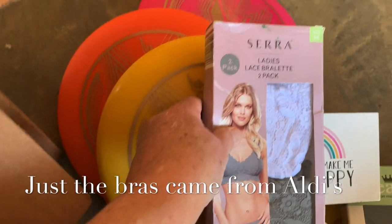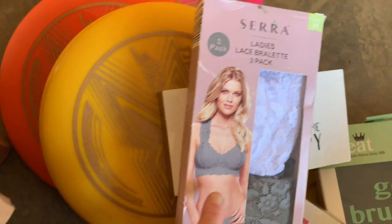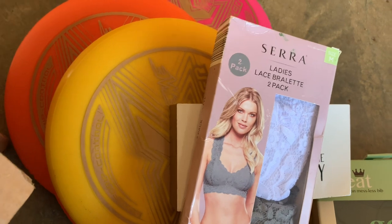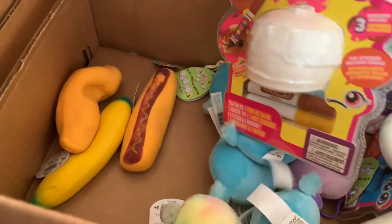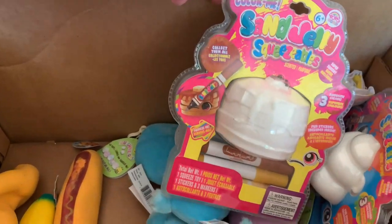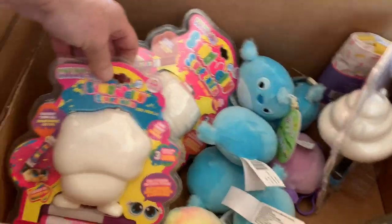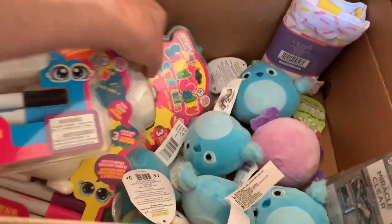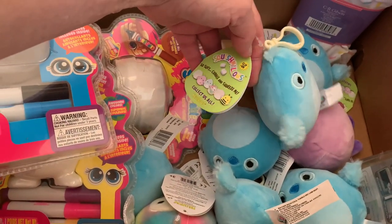At Aldi's, this time, Tara found her the size of these bralettes, the 2-pack. Which will probably be a little bit too big on her because Tara's in a small, but that's the size medium. But she says she could wear them, so oh well. We found 3 of these stretchy stress reliever things. There were 3 of these Color Me sand jelly squeezables. There was 3 different ones of those. And then there was altogether 1, 2, 3, 4, 5, 6, 7, 8 of these little things. These can be given out for Christmas presents.